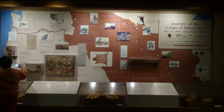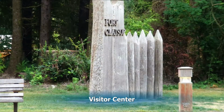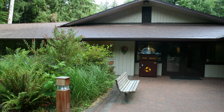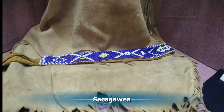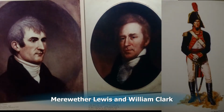And we're going to be looking at this area, the Visitor Center and the fort exhibit itself. This is a pictorial map of their journeys. Looking outside, we see some moss-covered trees, and now it's time to head into the Visitor Center. Of course, when we get inside, we've got to do a little bit of shopping, and then we look around at some of the exhibits they have, such as Sacagawea's clothes and pictures of Meriwether Lewis and William Clark.